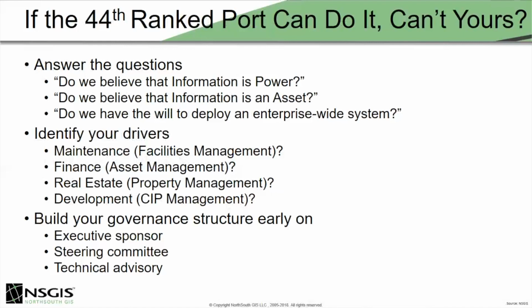And you can do it if you as an organization have the will to deploy an enterprise-wide system, because this is not a system run by one department on their PC in the back room. Now, how high up the enterprise and across all the departments do you have to go? Well, everything is gradual, but you have to have that vision that for this to work, you're going to be talking to different people, some of whom are more welcoming of change than others.